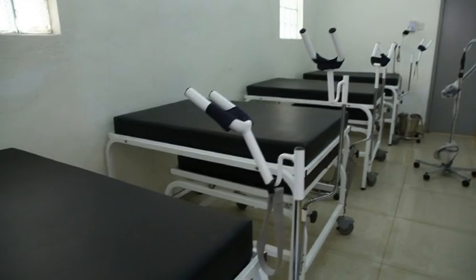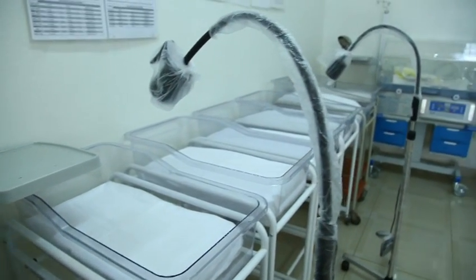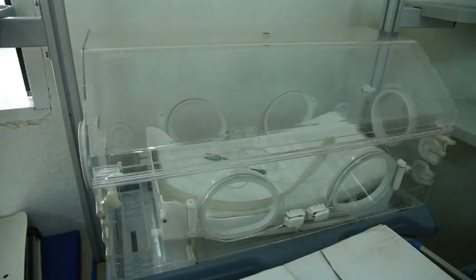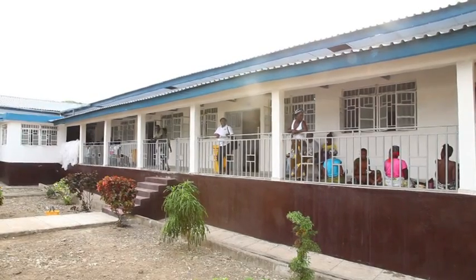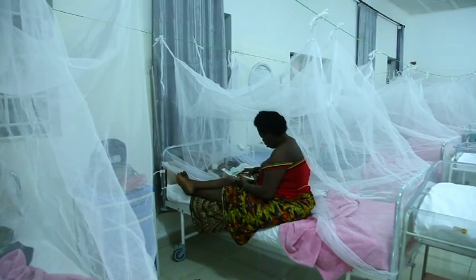In the labor room, we have 4 delivery beds. We can deliver 4 women together. There are now enough cots to receive the babies. And we have like 3 incubators, and this will accommodate like 6 premature babies at the same time. It is evident that with these facilities, institutional delivery has gone up.